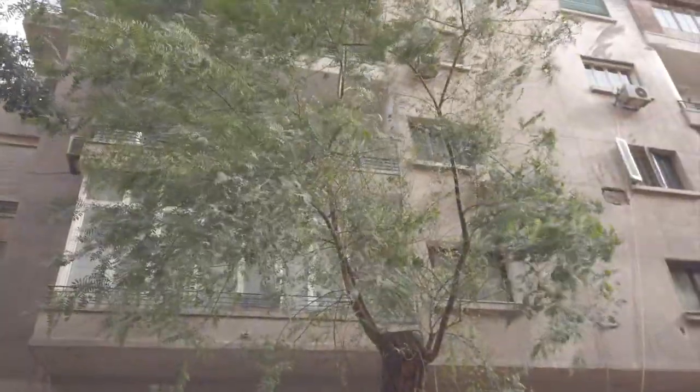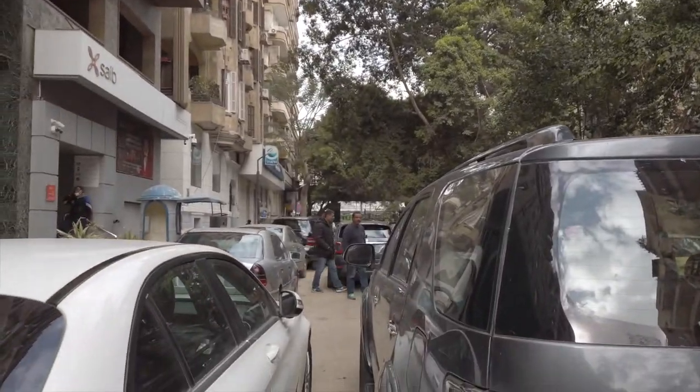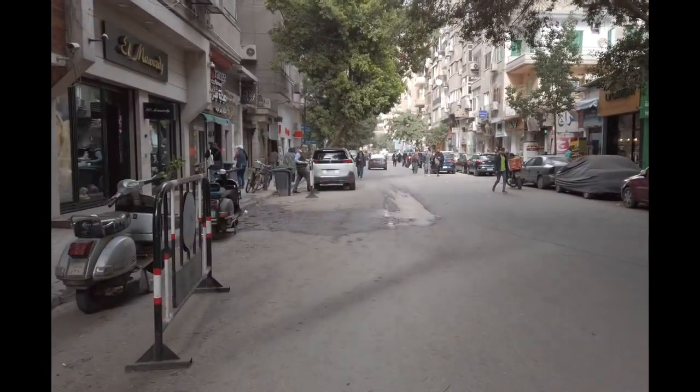So many trees. So the reason why they've got this thing here is because they're actually building a metro station in Zamalek. And I think it's going to be super dope because I feel like right now Zamalek is just kind of isolated away from everything. So I think it's just going to open it up a bit more. I don't know how the residents of Zamalek would feel, but still, it's going to be good for the place, I think. Let's check out some more places.